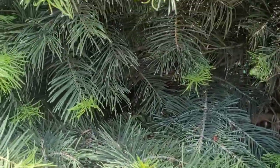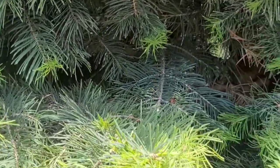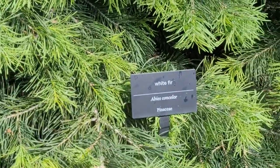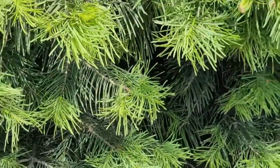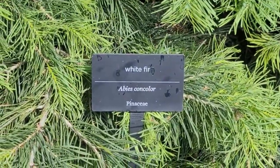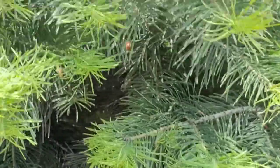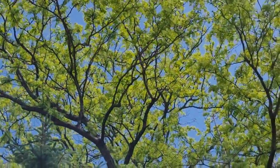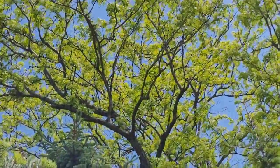In northwestern Himalayas, India, we have Abies pindrow and also Abies spectabilis. But here in Lincoln Zoo, I am able to focus on one unique white fir, Abies concolor. So this is also planted, and that is again Gleditsia triacanthos inermis.